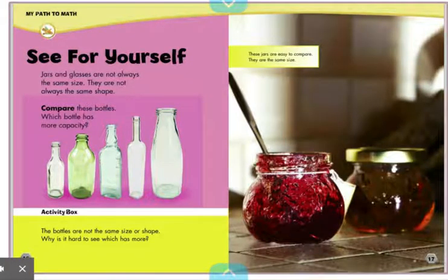Jars and glasses are not always the same size. They are not always the same shape. Compare these bottles. Which bottle has more capacity?